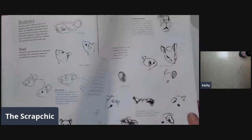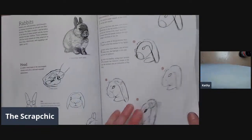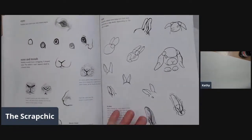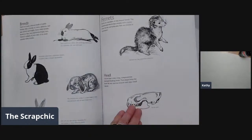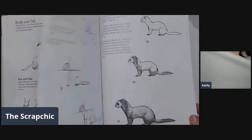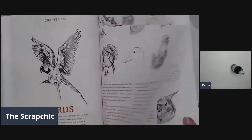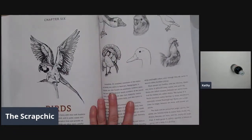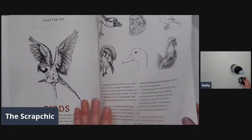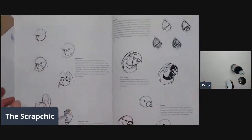Then we've got rabbits, rodents. And look at that, I like the rabbit details. Ferrets. And again, we're in the rodent category here. Oh, chickens, roosters. Birds. Yep, my favorite. Ducks and chickens. Parrots. Yeah, I mean, this book is really good.